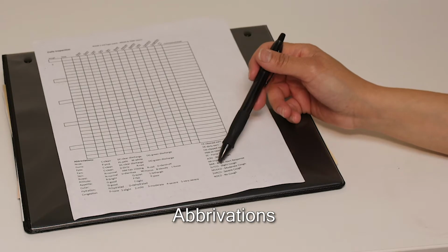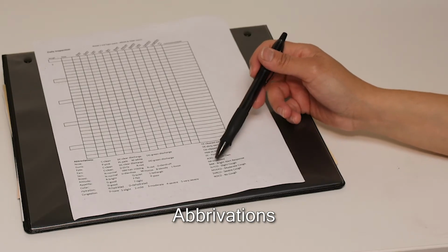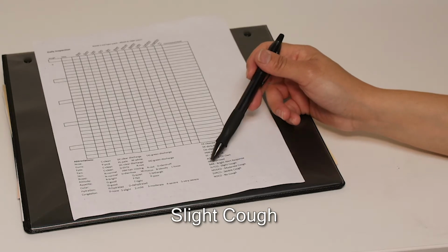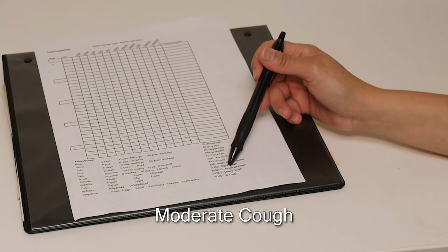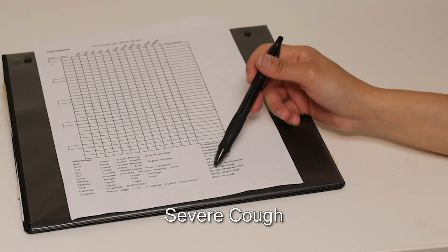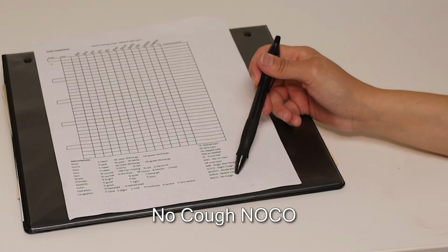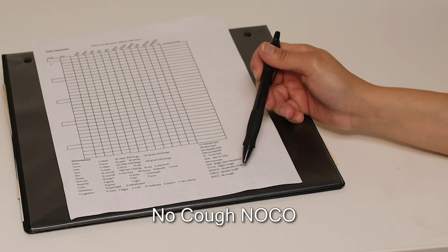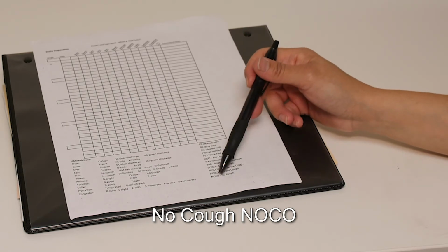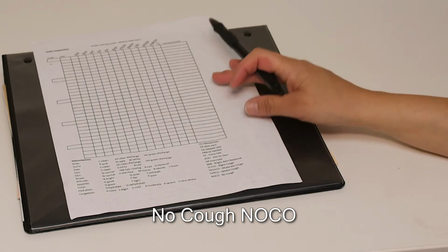And depending on if the puppy is coughing or not, we have 3 different types of cough. For a slight cough, we have abbreviation SLTCO. For a moderate cough, we have MODCO. For a severe cough, we have SVRCO. And for no cough, in case the puppy is ever taken into our isolation room, it's very important that we write down whether we saw cough or not. Once again, the no cough abbreviation is only used for our isolation room in room 3.